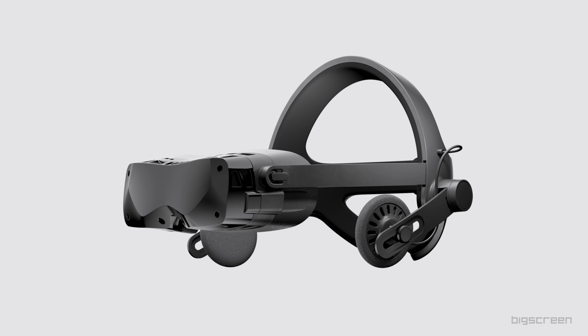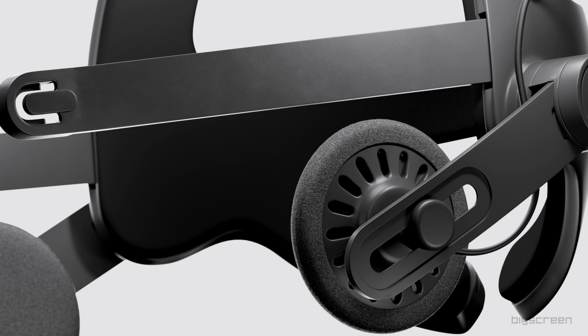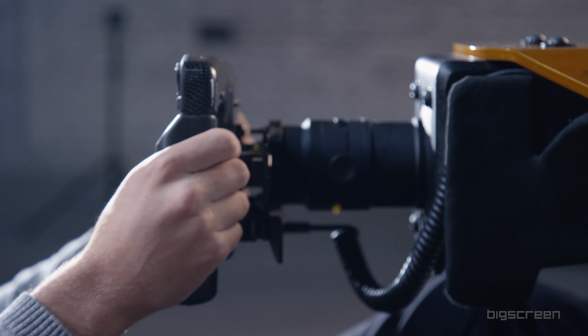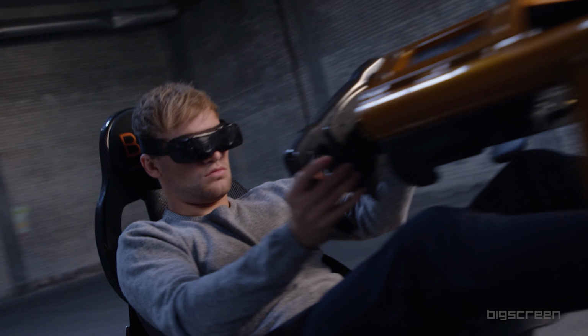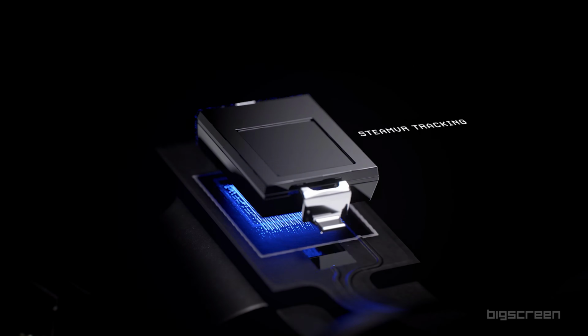But there's also going to be available a custom-made audio strap for it, with of course another shell, with also built-in audio with on-ear headphones. But hey, how does it work? So this thing of course is going to work with your PC, because this is a high-end PC VR headset, and it's going to use the best tracking technology out there, the Steam VR tracking.